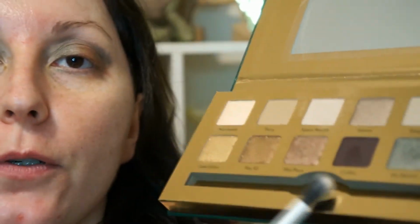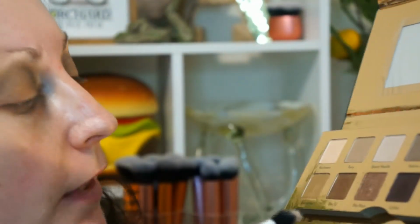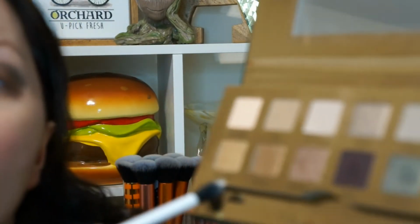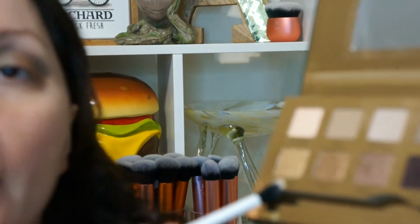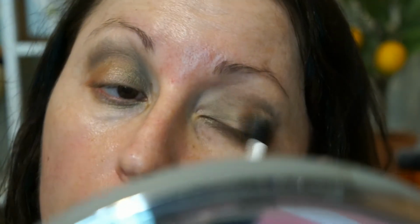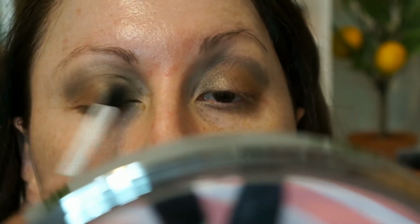Since there are a few glittery shades, I'm gonna take the Lake Union, which is the yellowish color, and then apply it in the middle for extra sparkle. Here we go. And also this is gonna help merge both of those colors together. Here we go.